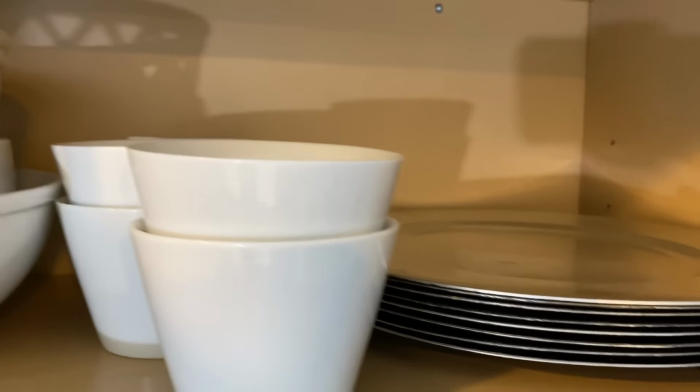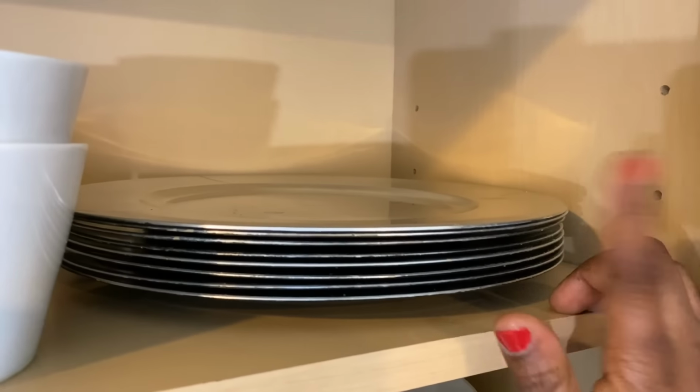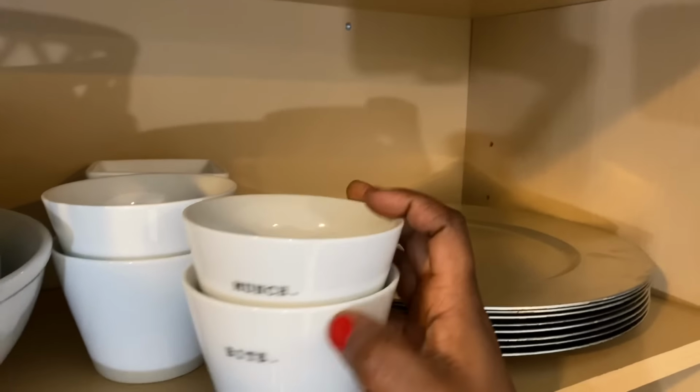Right here are the chargers that come along with my Charter Club plate. I got them separate, but it's the same brand, Charter Club Grand Buffet. But there are so many beautiful ones out here now, so I'm thinking of finding something more complimentary.